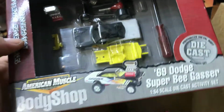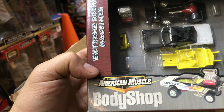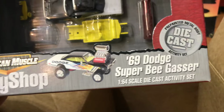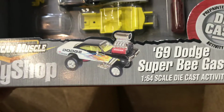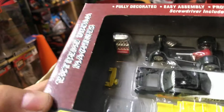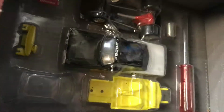Next, and a cool one, it says American Muscle Body Shop, 1969 Dodge Super B Gasser. Wow, that's pretty cool. This is a 1/64 scale die-cast activity set. I guess you put it together yourself. See the engine right there? All the parts, the bottom, the body, the interior, and a screwdriver. Awesome. It's a cool kit.